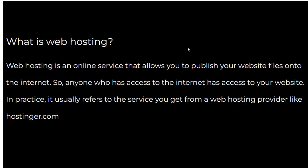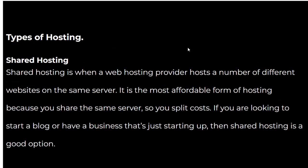So now, how can you make money from hosting? Let's look at the various kinds of hosting that we have. We have shared hosting, and that's where I'm going to be concentrating majorly. What's shared hosting? It's when a web hosting provider hosts a number of different websites on the same server. Well, server, what is a server?